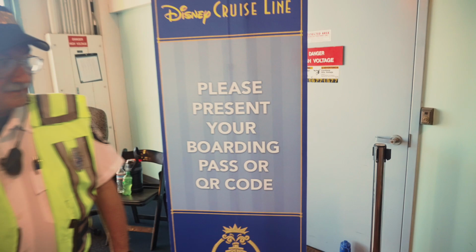All right, so they keep asking us for this port arrival form, which apparently is a QR code you get when you do online check-in, which I don't think we saved. So when you do online check-in, take a picture of your port arrival form, because we can't find it in the app anywhere. Let's see if we can find it before it's time to check in.